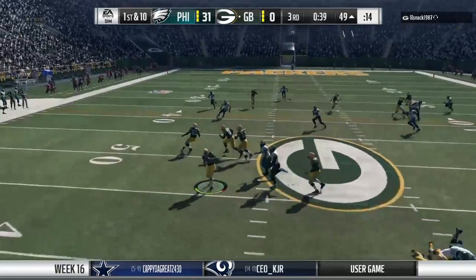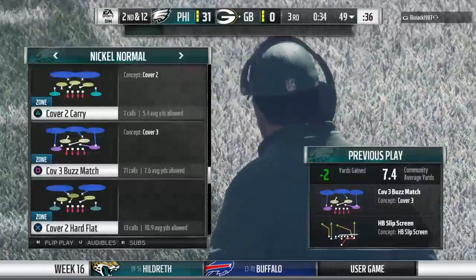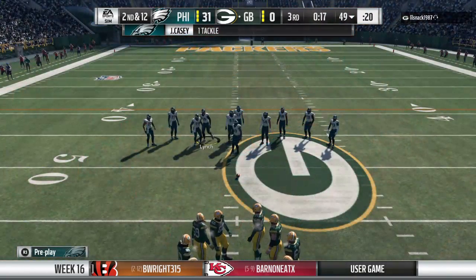Now Hundley. Oh, it's a screen pass. That's complete. And that play will go nowhere. Losing yardage back near midfield at the 49. This will be a 2-yard loss on the play. And that'll make it second and 12.